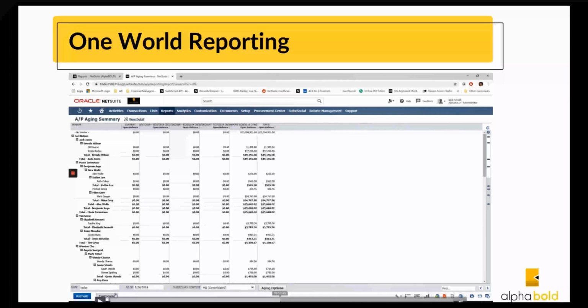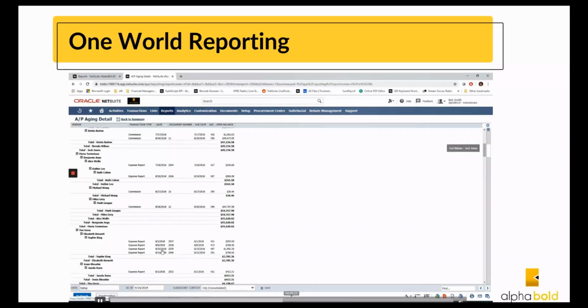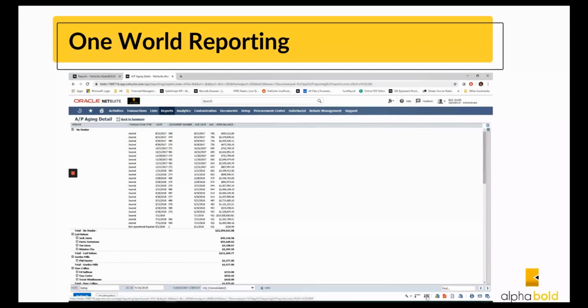So this is, again, the aging summary that we talked about. This is AP aging detail. So you can see all the transactions that make up that AP aging for each of our vendors. And this has drill down capability? Absolutely. I'm just showing you here. Wow, yeah, as you can see, the journal entries. That's right.